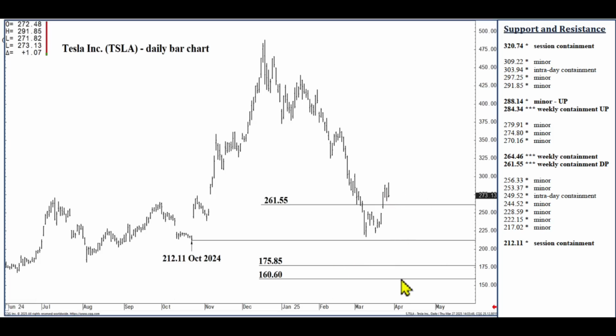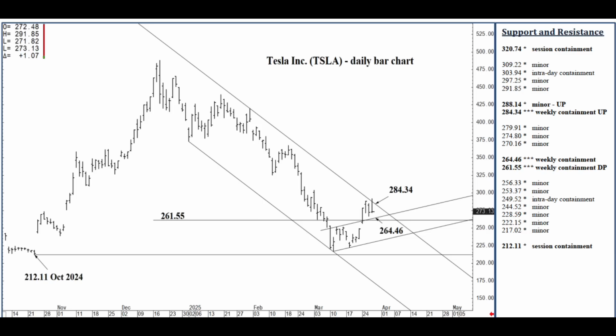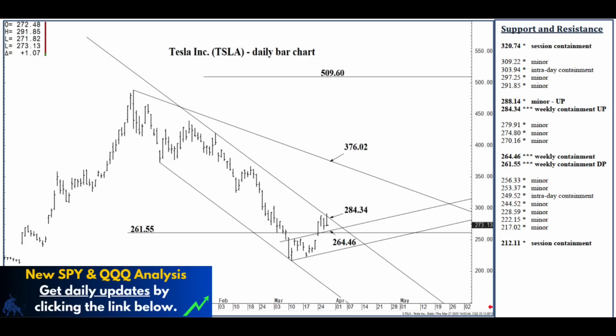I think ultimately, if we close today below 261.55, I'm still anticipating the low to mid 150s to low 160s as a 1 to 2 month objective, depending on volatility. So bearish through April with a settlement today below 261.55, and bullish through April with a settlement today above 284.34. If we close inside of that, it is wait and see what Monday and Tuesday of next week bring. I think that's really the way to play this.